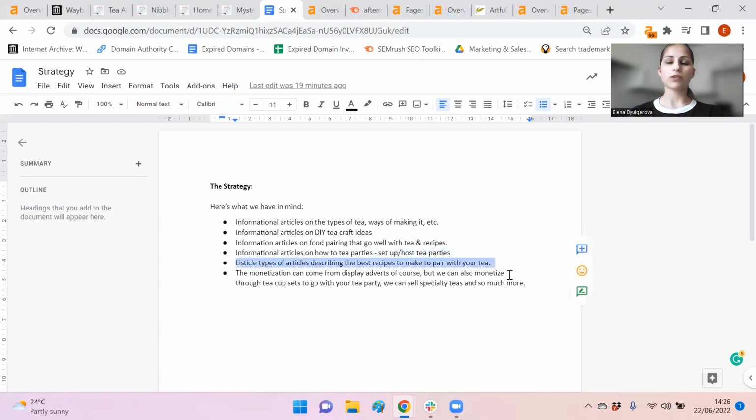Now, in terms of the recipes part of the domain, if you're someone who wants the site because you like the idea and are excited about talking about tea, but you don't want to go out and start baking all the stuff that goes with the tea, you're not a baker and you don't want to take pictures, what we could do is create listicle articles describing the best recipes to pair with your tea. For example, 10 best cookies to go with your tea. Then we link the recipes in there, and we can write for that as well.